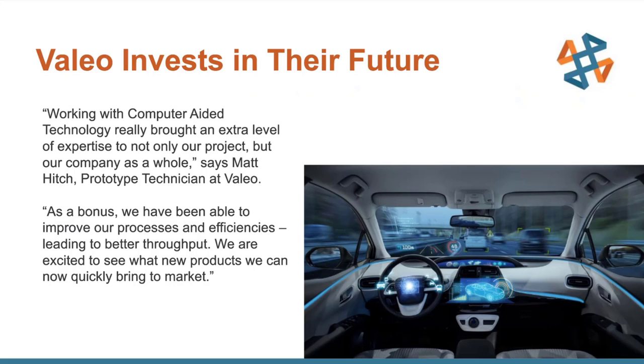Once the team actually received their parts at Valeo, they were so impressed with their results. When the time came to decide whether to continue to repair their current equipment or invest in new equipment, they quickly jumped at the chance to invest in the F900. The team quickly learned that by bringing the equipment in-house, they could better control the priorities for their R&D team.